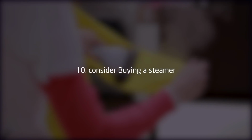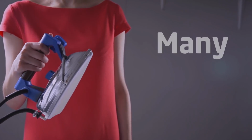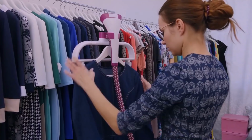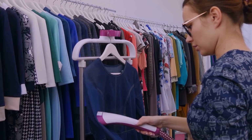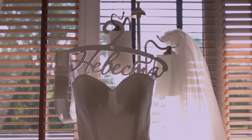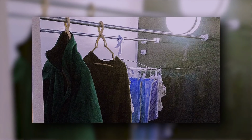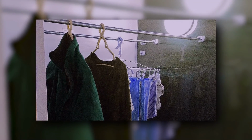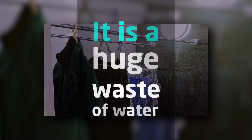10. Consider buying a steamer. Wrinkles can make everything look cheap, but ironing is a hassle, and many synthetics can't be ironed. A good steamer can blast wrinkles out of just about anything in a couple of minutes. If you are between washings, steam the piece the night before and leave it hanging in a room with open windows overnight. The cold night air will help neutralize any lingering odors, and by morning, the piece should be ready to wear. Resist the urge to hang your clothes in the bathroom while you take an extra long shower to get out tough wrinkles, as it's a huge waste of water.